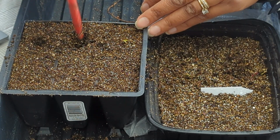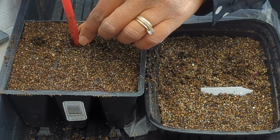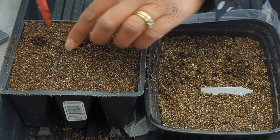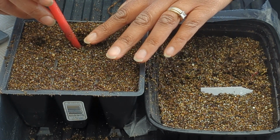Like I mentioned, absolutely, you could plant 2 in each of these cells and just thin it out and keep the best, strongest one, or even put 1 in each cell. You can do what works for you. I've been doing it this way for years, and I enjoy doing it this way.